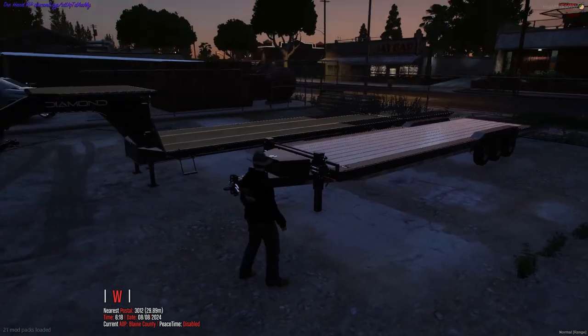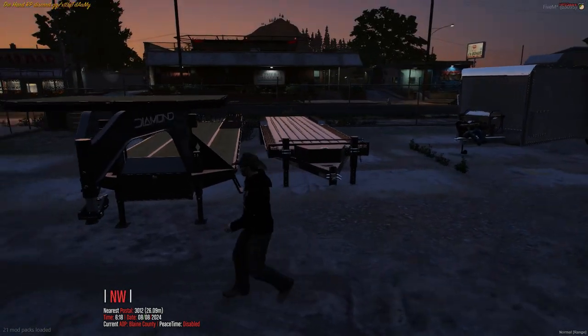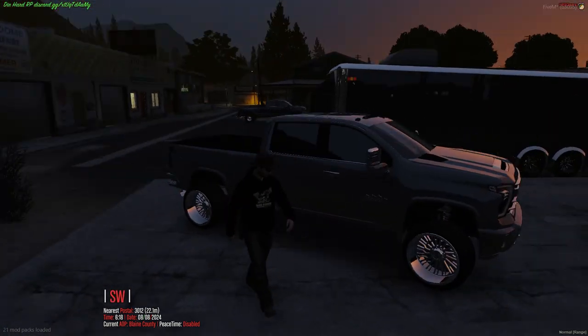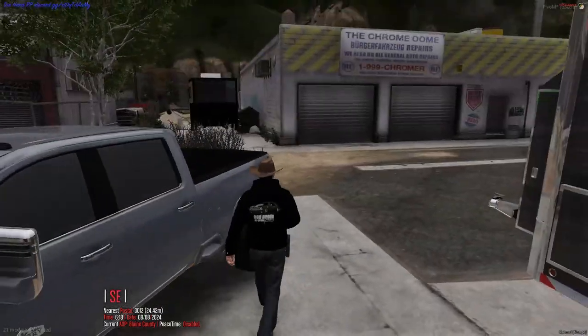I see the diamond trailer right here, y'all. Right here we got the 36-foot bumper pull, which we use for street races when me and Hazard or the team go somewhere, because we can fit a few cars on there. Right here we have our 2024 GMC High Country 2500. That is actually a pretty truck, y'all.